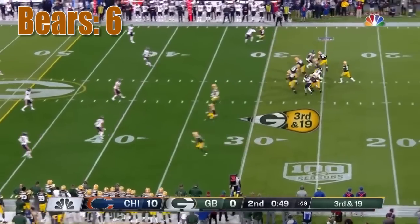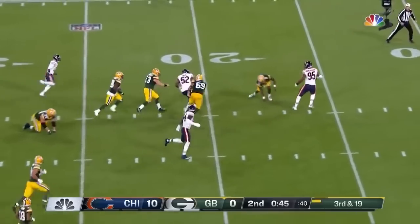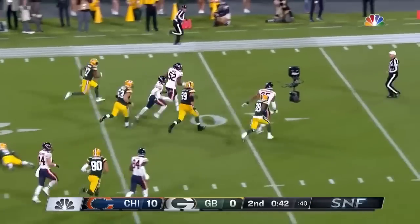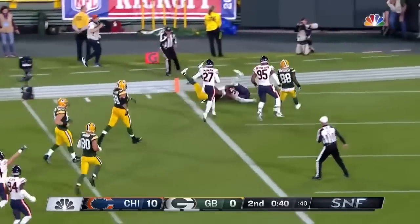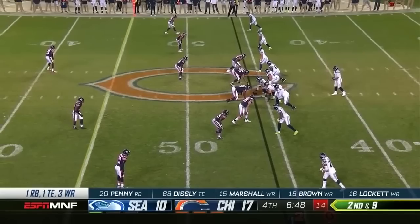Third and 19. And this time he's going to go down. It's going to be picked off by Mack. Mack with the interception. And Mack will take it all the way in for a touchdown. How crazy was that? As you mentioned.